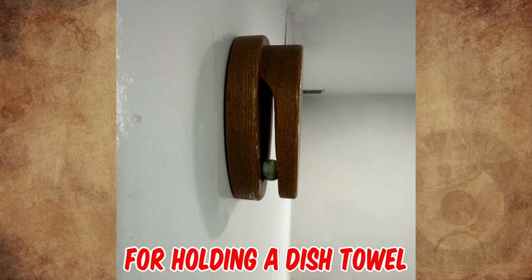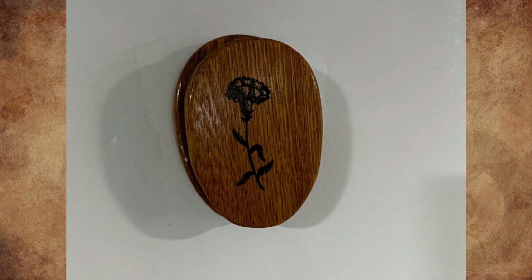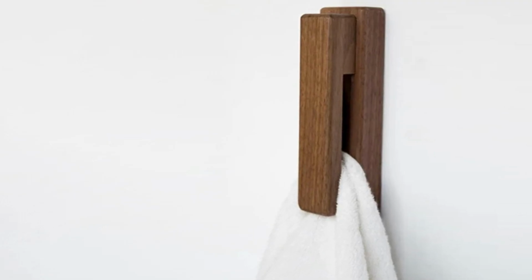It's for holding a dish towel. My brother made one of these in shop class in 1961. You slip in a dish towel, the marble slides up and falls, wedging the dish towel to keep it hanging.